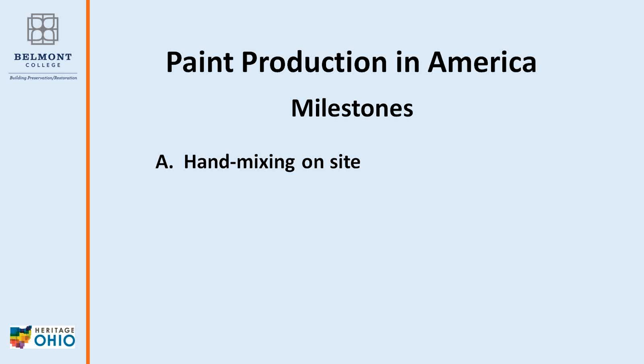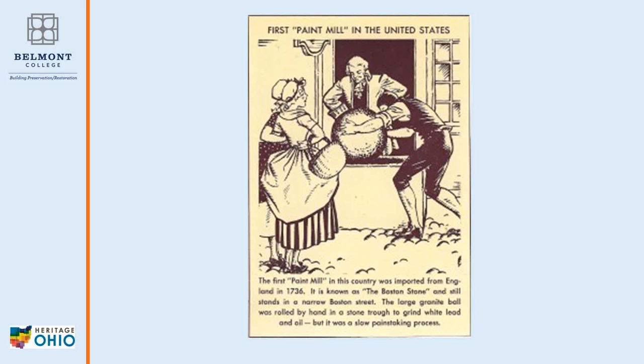And the next slide shows an example of a pigment mill, basically, or a paint mill. The first one in the United States was a giant granite ball that you rolled over the paint. The key to mixing pigments, even today, when you deal with milk paints, you're dealing with dry pigment, and you buy it in a bag and mix up what you need, because the biggest problem with milk paints is that they don't have a shelf life. Once they're mixed, you've got a day basically to put them on, or they're going to be bad.